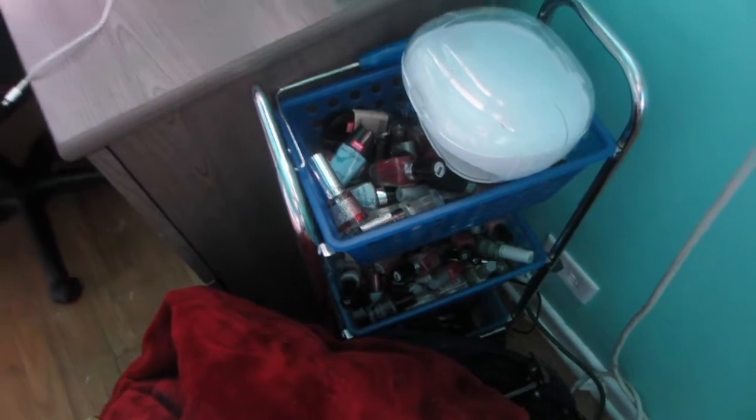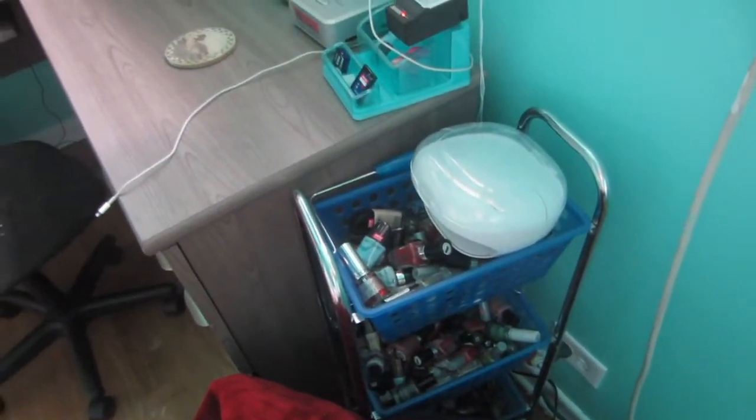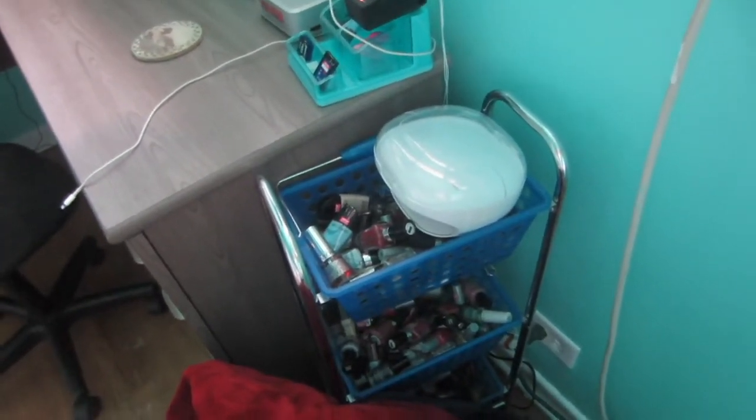And then this is just my nail polish. I've got 3 tiers of nail polish. And you guys would be surprised to know, I never wear nail polish. Why I have it, I really don't know. I keep telling myself, I gotta wear nail polish. I'll put some on my toes, but honestly, I never do my nails.